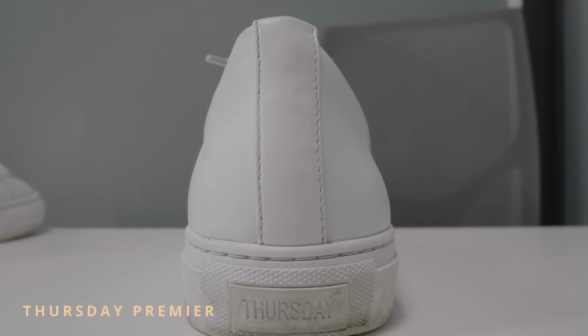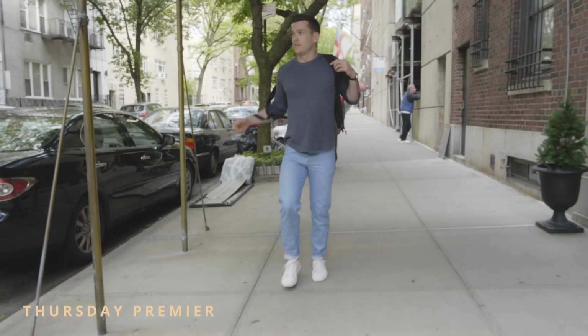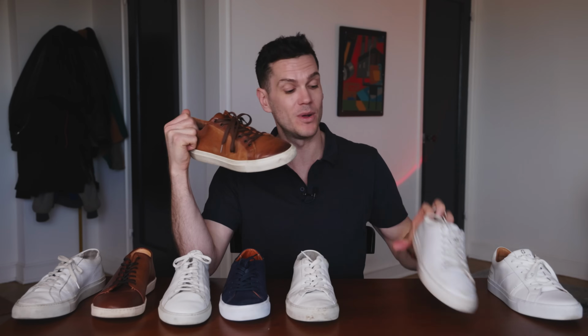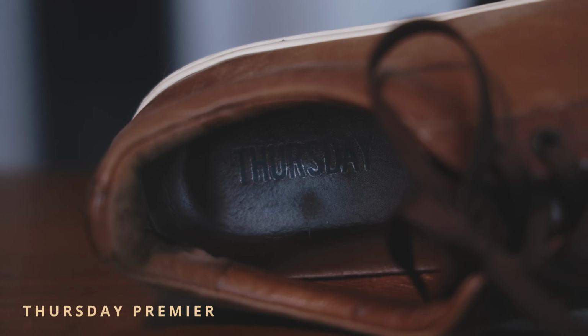Also worth noting, when they came out, the white Thursdays were really stiff in the heel, which everyone complained about. And so they've softened that as well in the new batches of these shoes. So that's the cool thing about Thursday is that they iterate a lot. These brown ones are from that generation though, and they're much softer in the heel. So they had like different constructions for different leathers.